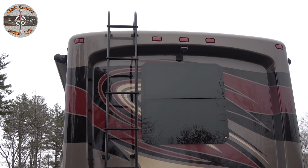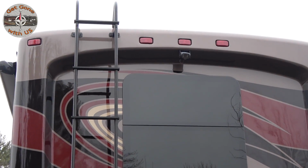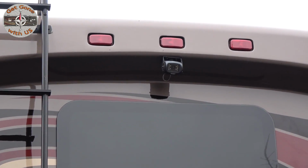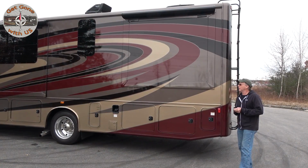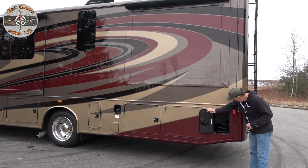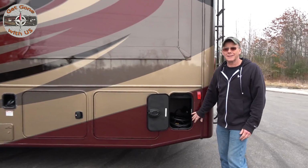We use that a lot for backing up and for checking on the Jeep behind us to make sure that it's still there. Moving to the driver's side. All right, so coming around to the driver's side from the rear, right in here is where the shoreline is. It's nice and convenient in this small little containment area.